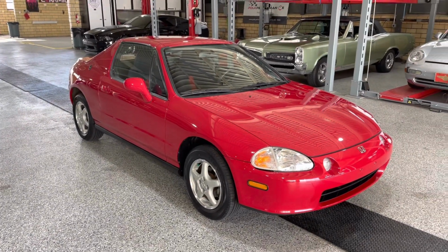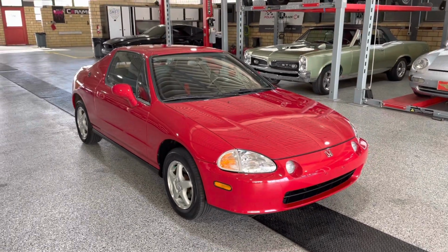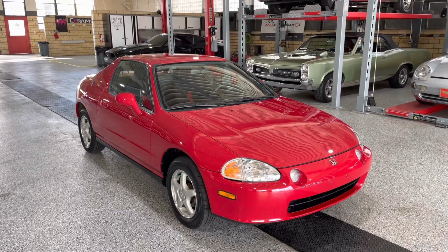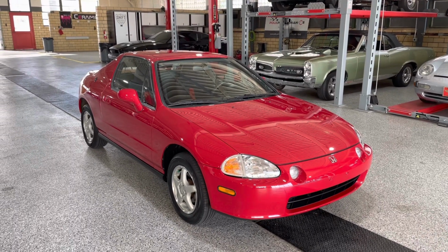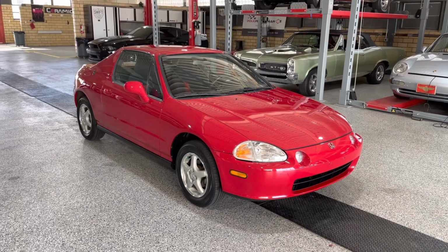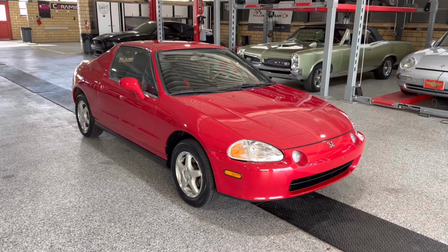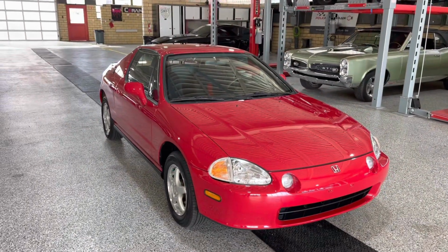I totally thought it was a completely original car, which was surprising that the paint was this good. But just in the jams and a couple little spots, I could tell, because I've dealt with these cars for 30 years, so I do have an eye to pick out flaws. I'll talk about them. But I am going to call this car a respray.